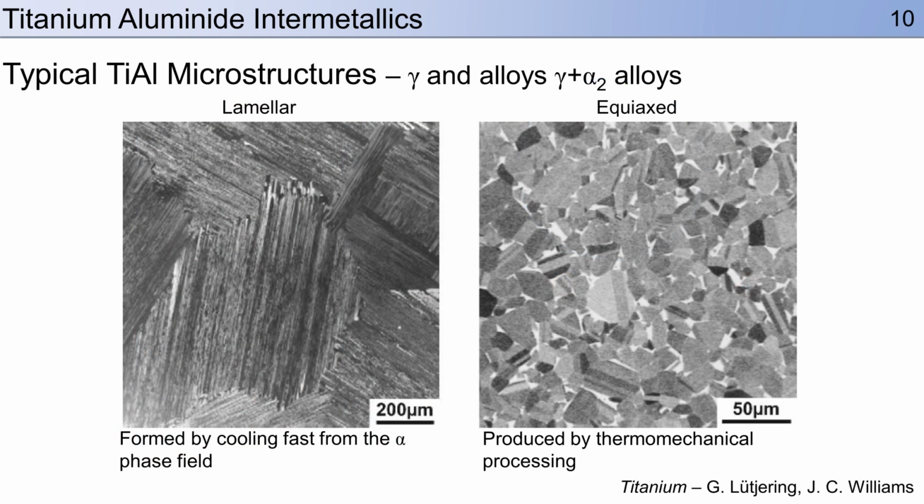After the material has solidified and cooled through the various phase transformations, thermomechanical processing can be used to produce a variety of microstructures. This slide shows two examples. On the left, the material has been simply heat treated in the alpha phase field and quickly cooled, producing a fully lamellar microstructure of alpha 2 and gamma. The material on the right has been hot deformed and heat treated to produce an equiaxed microstructure of large primary gamma grains separated by alpha 2.